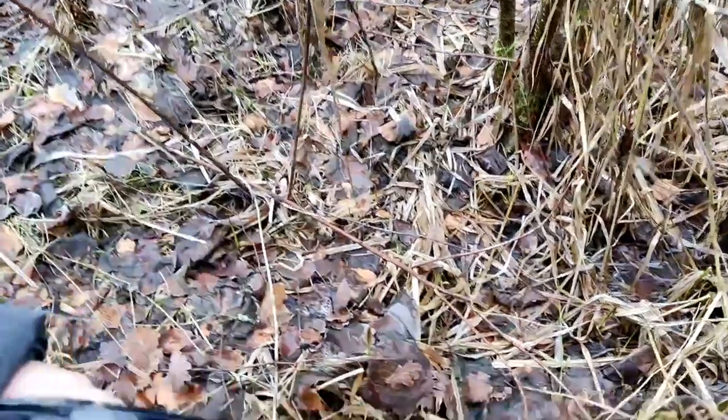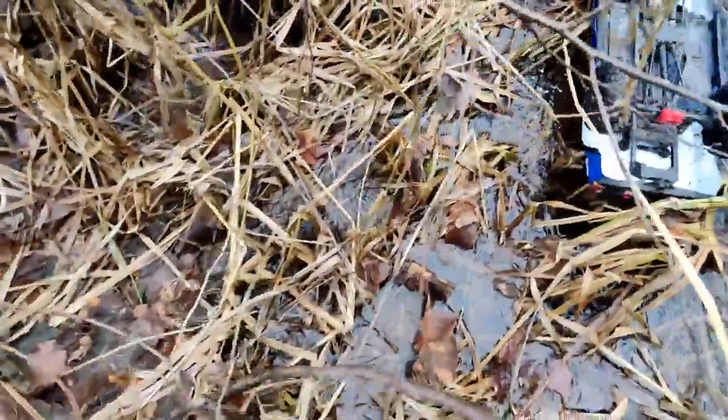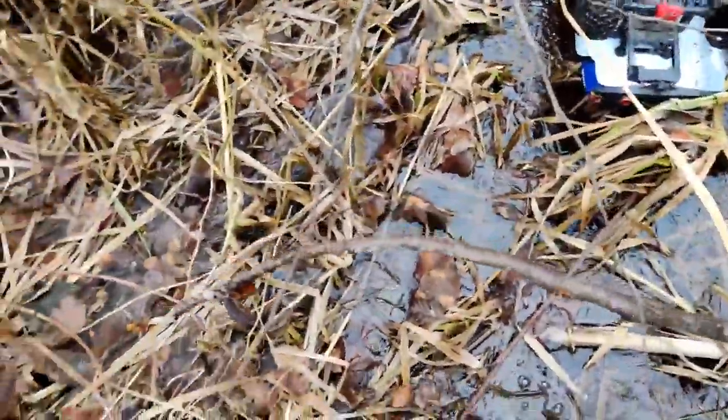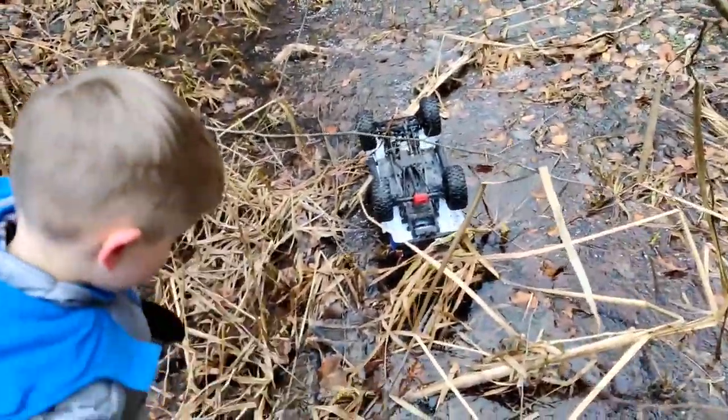Okay, see if I get it. Be careful, Daddy. Why don't you get around here and get it back? Oh. Yeah. You're gonna have to get it. I thought the ice was thicker there. I mean, you can walk on that and just get it. It's not very deep.